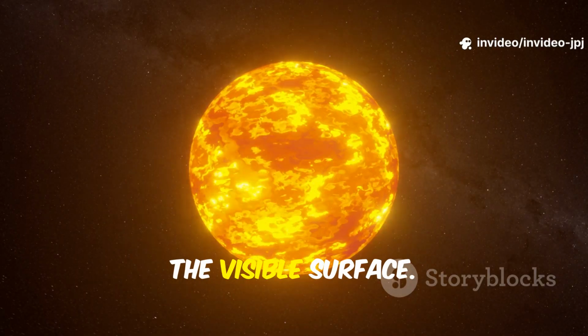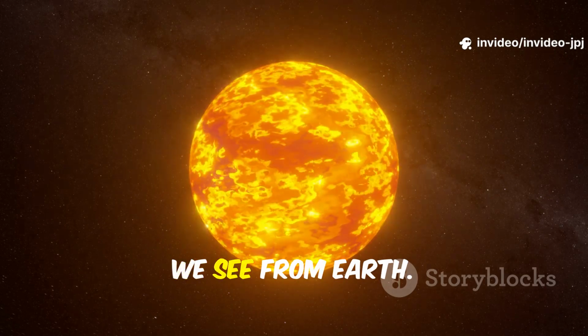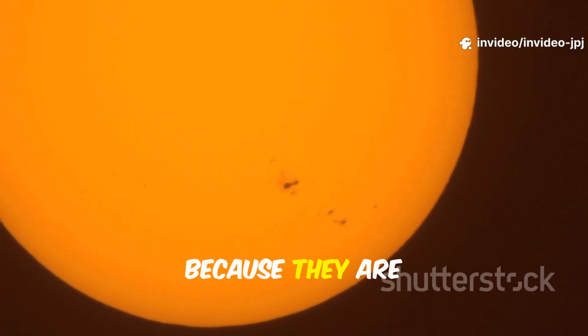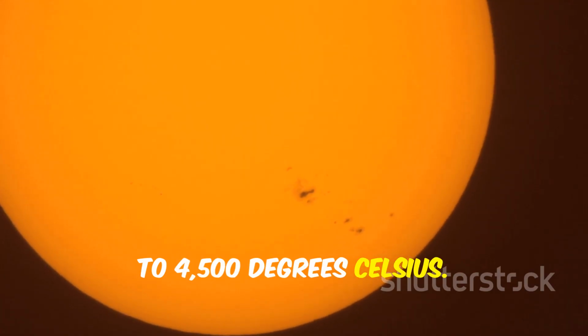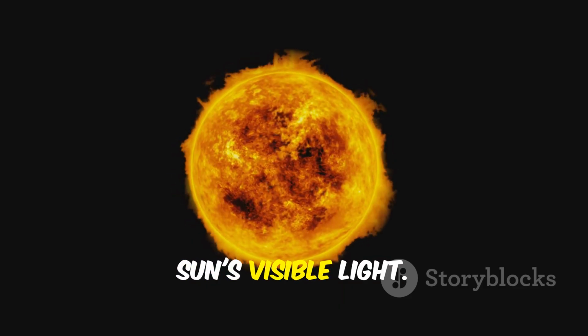The photosphere is the visible surface. Its light is what we see from Earth. Sunspots look dark because they are cooler, about 3,000 to 4,500 degrees Celsius. The photosphere emits most of the sun's visible light.